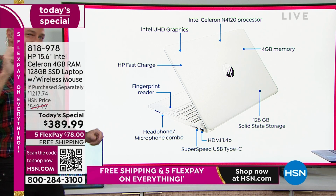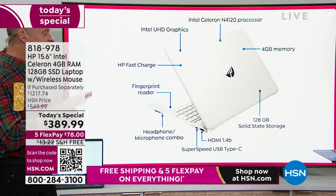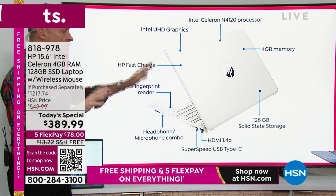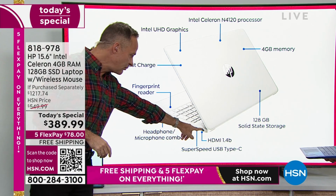Okay, here's the other ports. Here's the other side of the computer. You also have an HDMI port, so you can send high-definition video and high-definition audio, so you could plug into this television, to your TV or to a second screen. A lot of people work at home and want a second screen or a bigger screen. So you can absolutely do that.